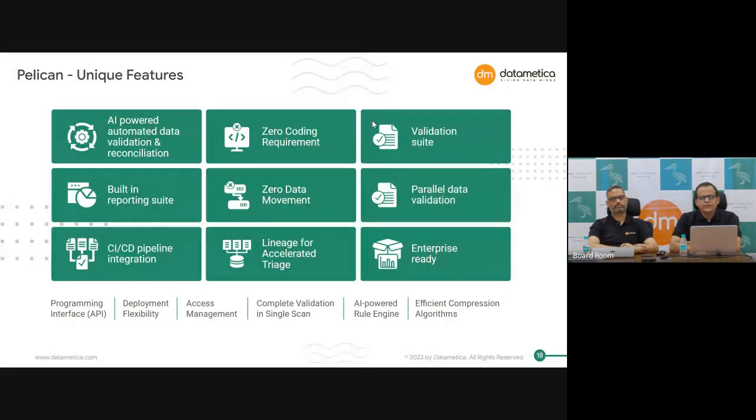One very critical feature that's in the middle is zero data movement. So in Pelican, we are able to validate tables between your existing EDW and your cloud platform without moving any data between the two platforms. And that becomes very critical. And we are also able to do this without using the actual data for validation. So we create fingerprints of that data, and we use those fingerprints to perform the validation.